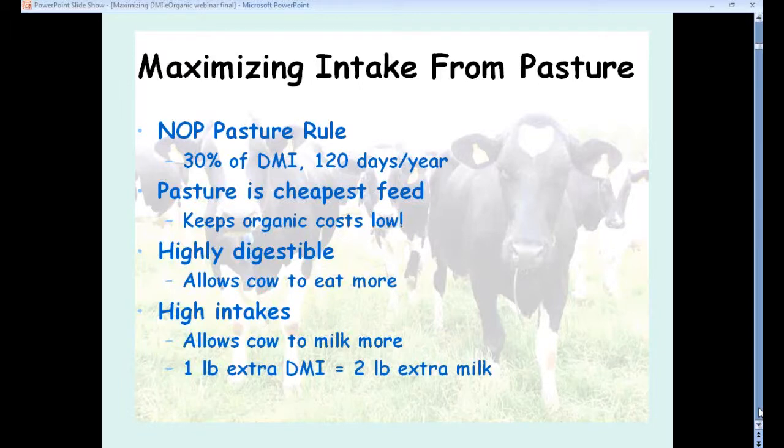The nice thing about pasture is that it is highly digestible, which means that our cows can eat a lot more pasture as a percentage of their total intake than they can of other types of forages that would have less digestibility. And because it's highly digestible, obviously they have that higher intake, and anytime you can get your cows to have a little bit higher intake, they will actually produce a little bit more milk.